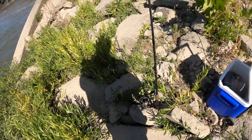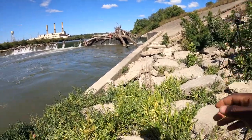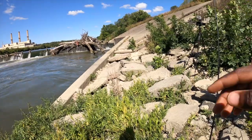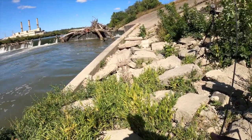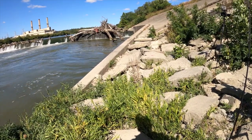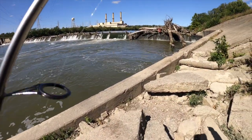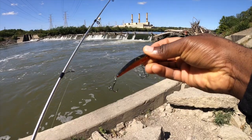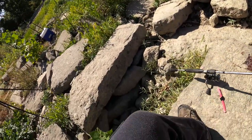That's my rod holder. That's sitting in there. I'm just gonna go ahead and rig something different up on my other line here and just cast it around and see if I can get anything to bite. Alright guys, so here we go. I got a nice little jerk bait, my favorite jerk bait. Oh, something might have this guy here.